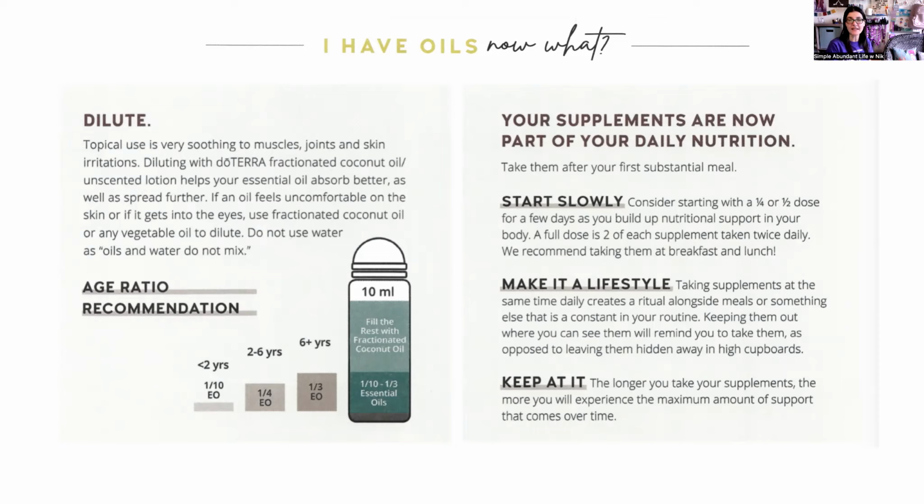You want to take them twice daily. They recommend breakfast and lunch, but you've got to figure out what's good for your lifestyle. For me, it's breakfast and dinner. That's when I take my supplements, and that seems to work out great for me.